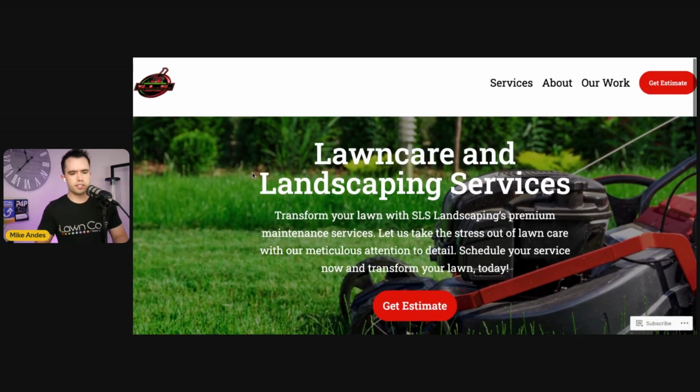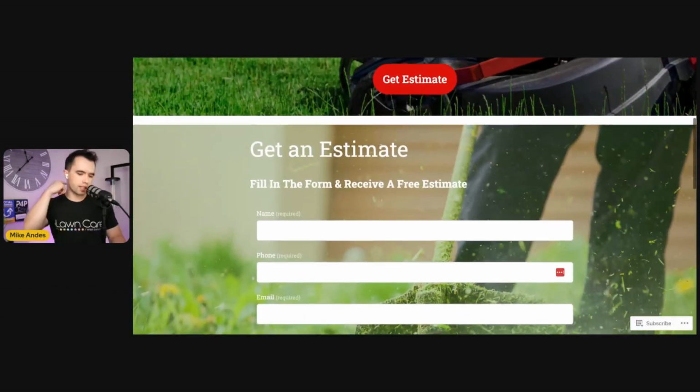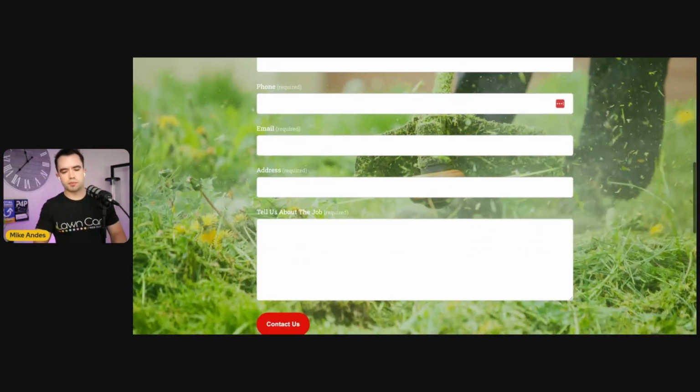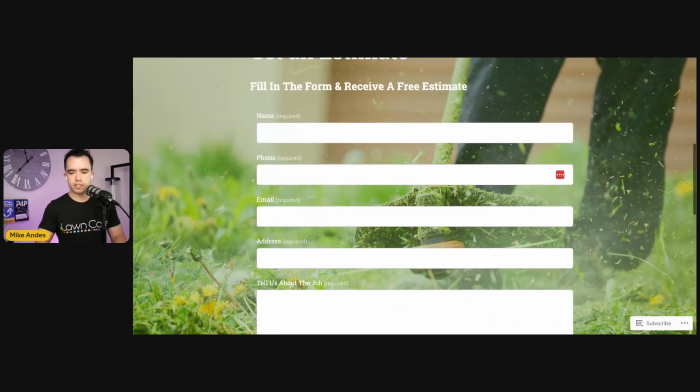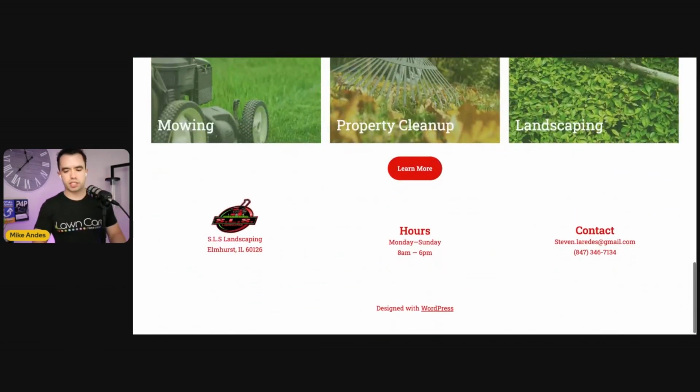All right, we got SLS Landscaping. Okay, so see how big this form is? It's like a page and a bit. I really believe this can be condensed to a quarter of the size in order to prevent it from taking up so much real estate on the homepage.